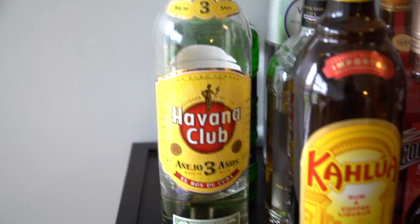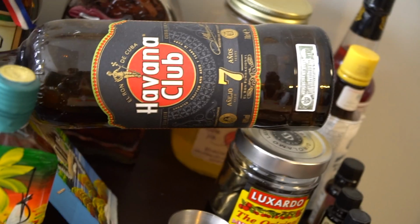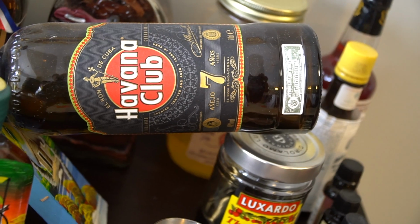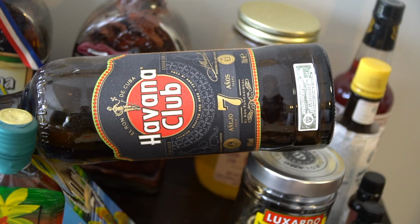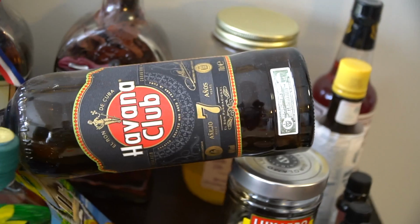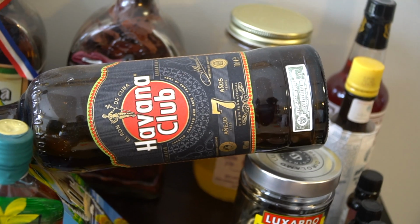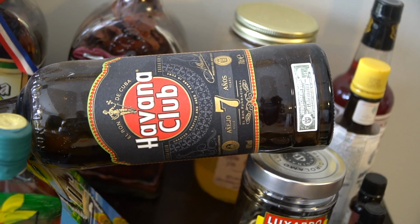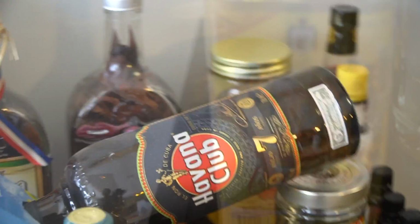You got my Havana Club 3 that I got back from Cuba, and I brought back the Havana Club 7. Now this one I absolutely adore. I have enough for about maybe 2 or 3 drinks left, so I'm trying to save it and preserve it. But this is a rum that is aged in barrels, and you can drink this neat, and it is so good. It's also a perfect pairing for cigars.